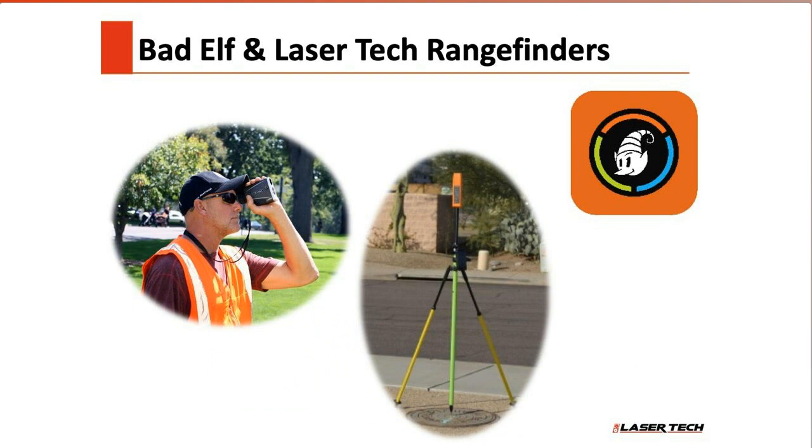Great, thank you, Steve. So just to throw this out again, Bad Elf, we create GNSS, or Global Navigation Satellite System devices. That's a fancy way to say that we create a GPS that also tracks GLONASS, BeiDou, and Galileo, all 4 quad constellations of satellites. We have been a partner with LaserTech for quite some time now. I'd love to just kind of say that we are a match made in heaven, and our devices work really, really well, and we have quite a few customers using the Bad Elf positioning devices with the LTI rangefinders to great success.